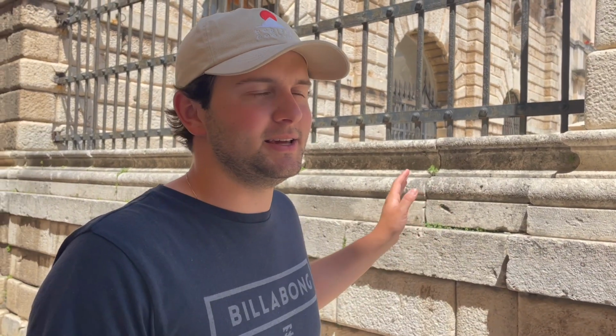Okay, so we're at the People's Square, and behind me is the key building. It is a church from the 11th century, and it is surrounded by many other historic buildings that we aren't totally sure what they are.